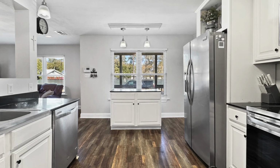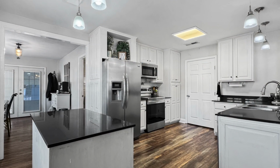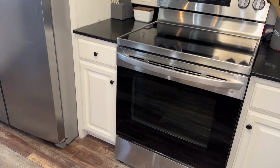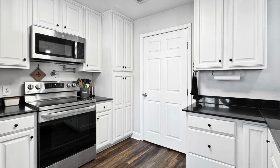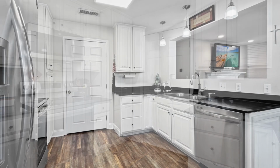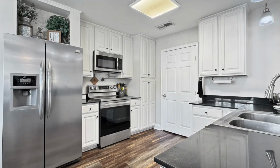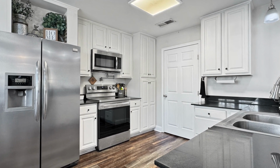So we step right into this spacious kitchen. We have this really nice island here. We've got black granite countertops, white cabinets, and stainless appliances. So there's a lot of room not only with the counter area, but also the cabinetry. We've got this great pantry cabinet here, and then beyond this door is a combination laundry and pantry. All right, still lots to see.